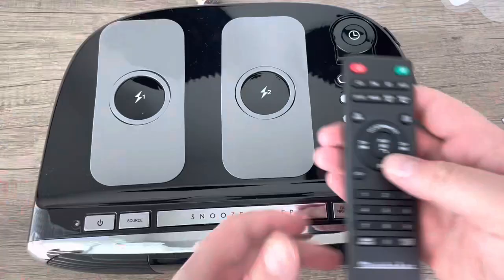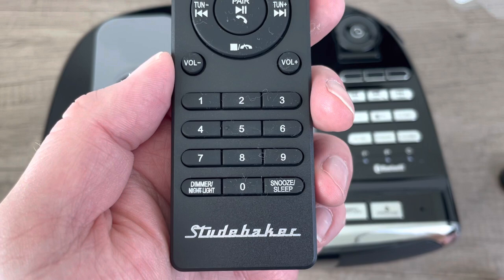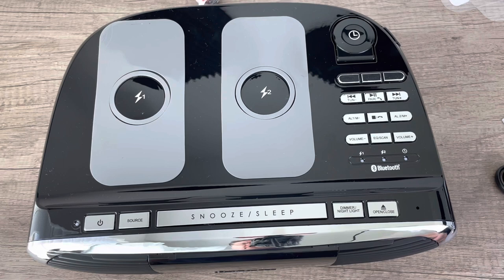Rubber feet. The remote control has all the features that I've seen on the device itself, and then some. Looks like we can put some presets in here with the radio, with everything it can do. Maybe even program the CD player itself. Does have the nice big snooze and sleep button right there.